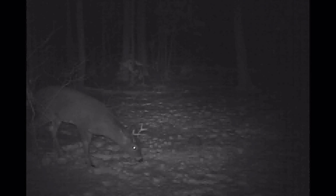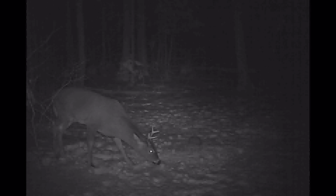To try to give you a perspective on the size of these deer, I am showing you three deer from the same camera angle. The small four-pointer, the medium eight-pointer, and the huge eight-pointer.